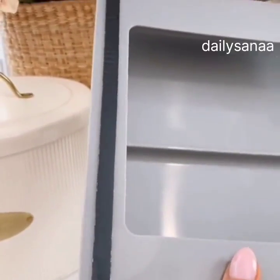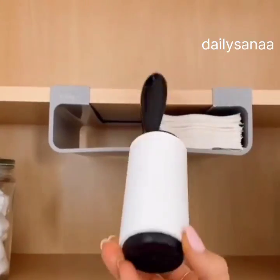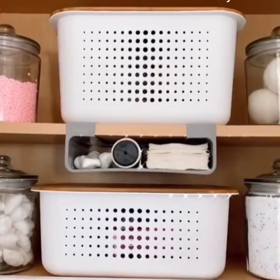And maximize cabinet space in your laundry room or pantry with this gadget. It holds onto laundry room items like dryer sheets or rolls of plastic wrap or aluminum foil in your pantry, keeping your home a little more organized.